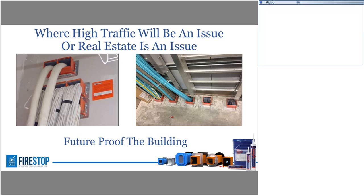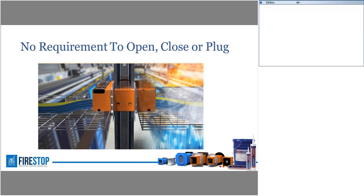That product is a high air-based PVC, so it means it burns very quickly. It's just a great way to run cable, but the product is so intumescent it will expand and close that off. And then, you know, there's no requirement to manipulate the product whatsoever.